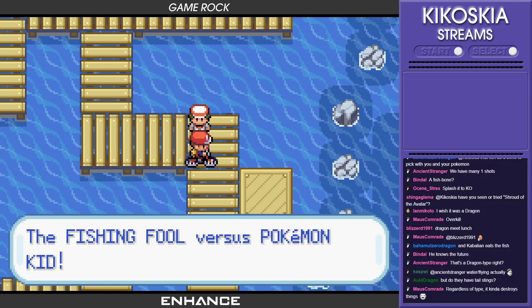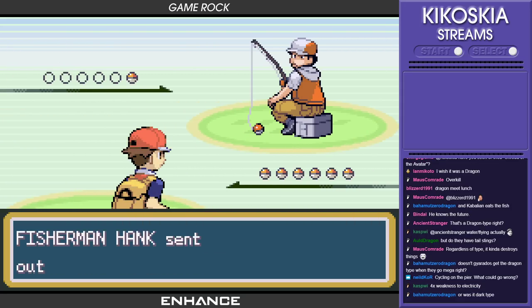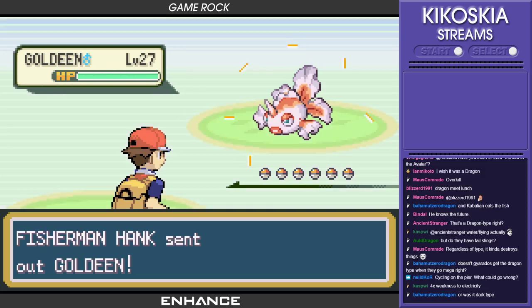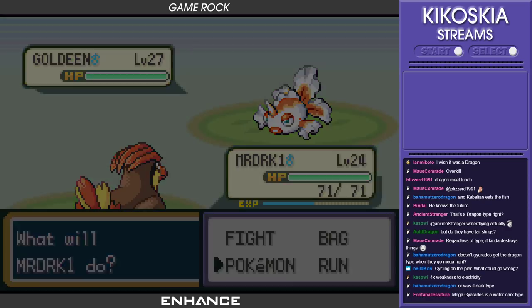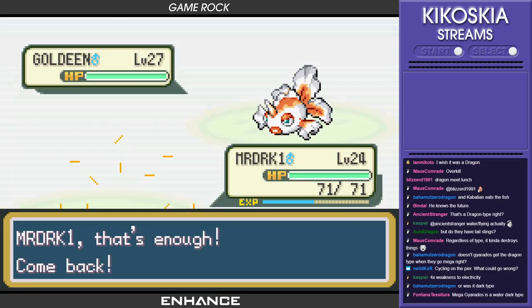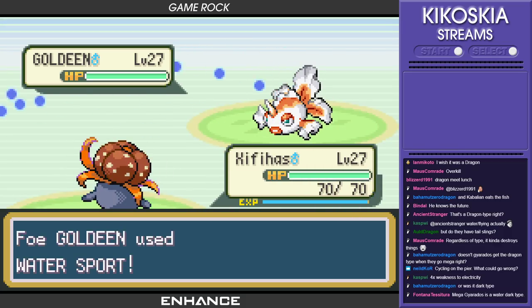The fishing fool versus Pokemon kid! Wait, did I call myself a fool? Well, better roll with it now. I'm Hank, by the way. I have a Goldeen. It's slightly better than all the Goldeens you've been encountering so far. So much so that you probably better switch to your ever-dependable grass type. Wait, why am I setting myself up to fail? I'm a terrible trainer.